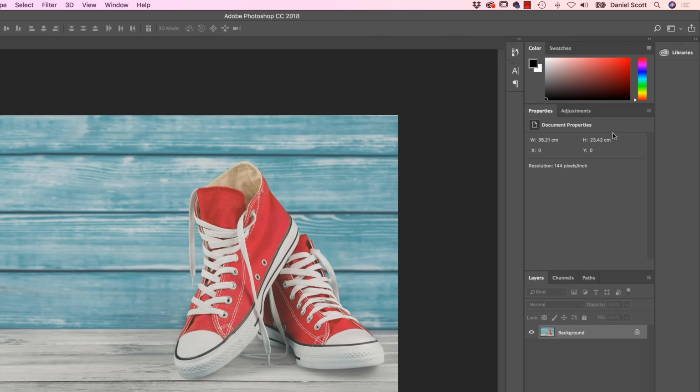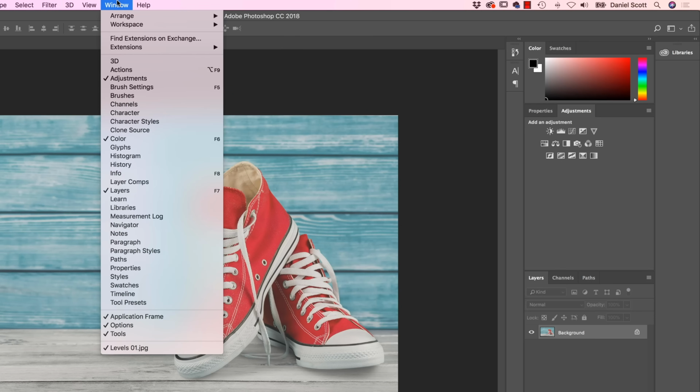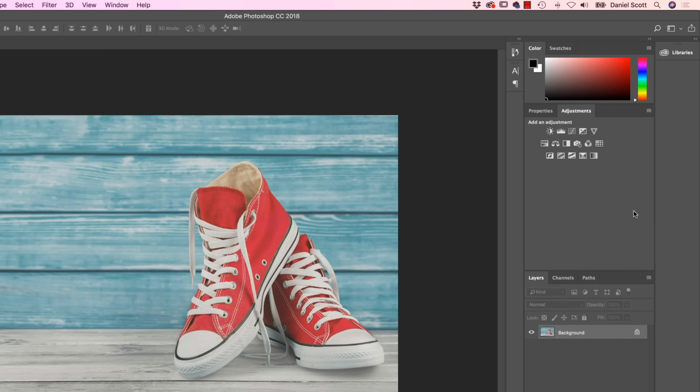All right, so first thing is we're going to find this adjustments panel. This is where we find a lot of the adjustments we're going to do in this color section. If you can't find it, go up to Window and come down until you find adjustments, and it should have a little tick next to it. If you hover above them all, you can see the name appears up here. The one you're looking for is levels. It's this kind of histogram looking bar chart type thing.